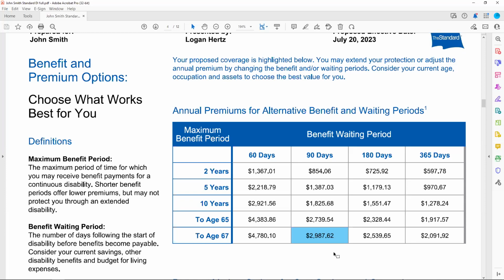And then, of course, we can adjust the time frame as well. But I typically want to go all the way out to age 67, right? Most people are working longer. Most people are working well into their 70s. Maybe they're working in a more limited capacity, but they're still working. It would be nice to still have your income covered, okay, all the way to age 67, and you're locking in your insurability.